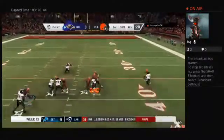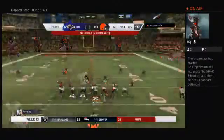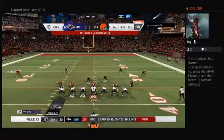They'll keep it on the ground. Swift. And he's going to take this down close to a first down at the Browns' 37.